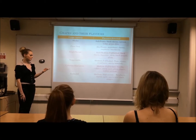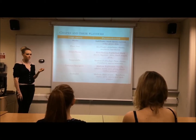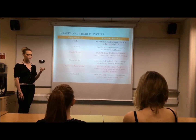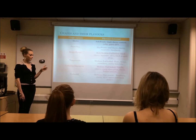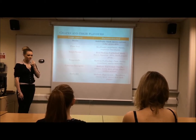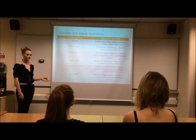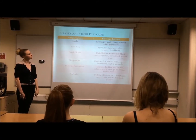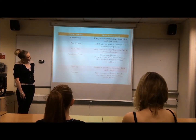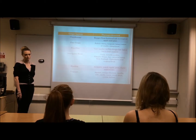And then Zinfandel. Zinfandel was grown in California, so it's got a higher acidity and a lot higher alcohol content as well. Really high in tannin, so you get that film over your tongue, so you need something to counteract that when you're eating. Again, it's quite aromatic as well. So whites. Chardonnay is the most popular white wine drunk throughout the world.